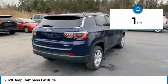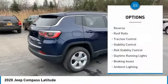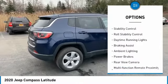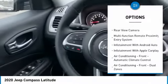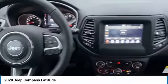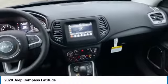Here are some of this vehicle's great options. Power windows with safety reverse, roof rails, traction control, stability control, roll stability control, daytime running lights, braking assist, ambient lighting, power brakes, rear view camera.